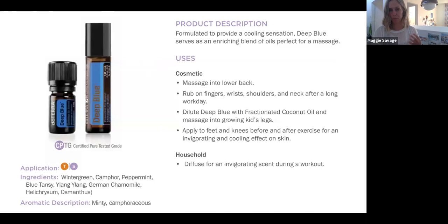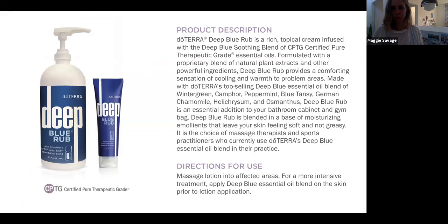We use it a ton. We have about three of these floating around the house. My daughter, who is a dancer, has one in her bedroom. We have one in the bathroom, one in our bedroom. So you just always want to have this in reach. Okay. Awesome blend. So there it is, the Deep Blue Rub.